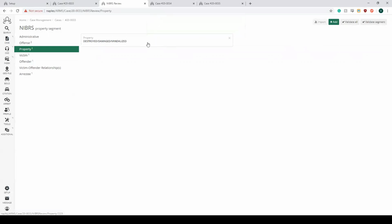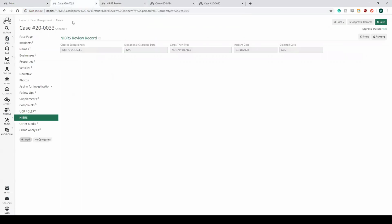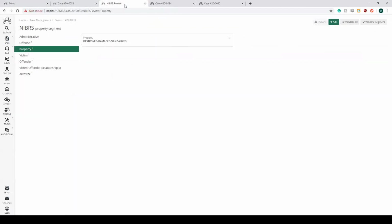Now I'll point out, if your officer forgets to put in a piece of property and you go back to the case and have to add it in, you can always add that in and then come here and click import without exiting this screen, and it'll let you just import that property in. Also, you can just manually add it yourself. These are all fields that are going to be on each of these segments, so you can do that with all of these. You can add it manually. Then you've got validate all, which I'll show you at the end, and validate segment if you want to just check the box to validate this specific segment. So no errors found. We'll go to the next one.